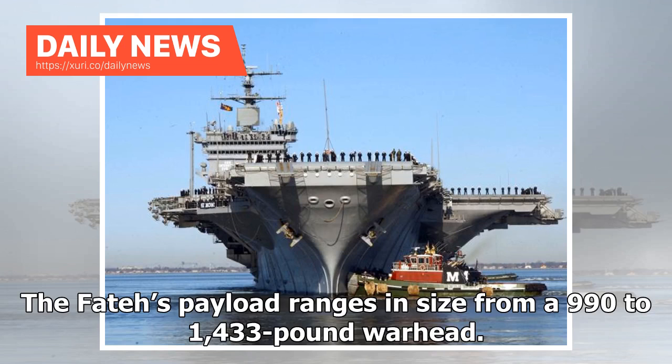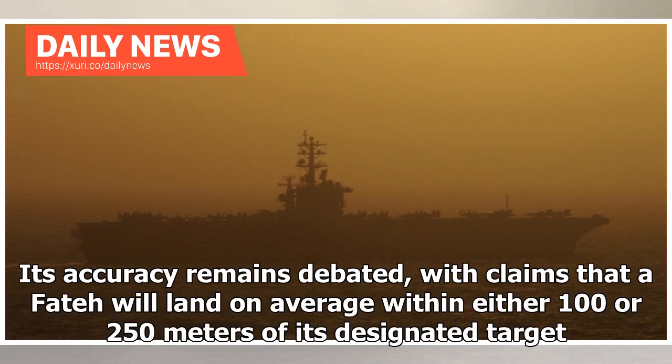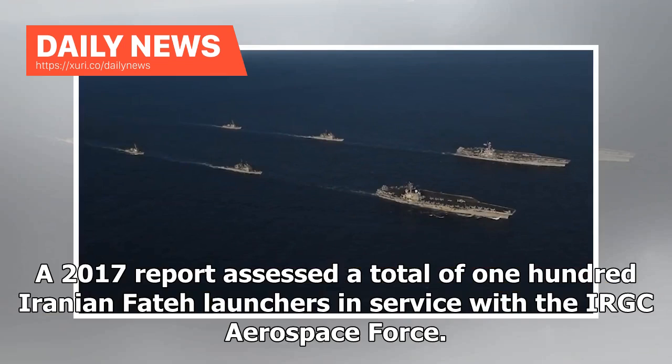In the following decade, Iran built and tested 3 additional generations of improved Fateh 110A, Fateh 110B, or Mod 3, and 110D1 models, eventually boosting range to 180 miles and improving accuracy using GPS guidance. Fateh's payload ranges in size from a 990 to 1,433-pound warhead. Its accuracy remains debated, with claims that a Fateh will land on average within either 100 or 250 meters of its designated target. A 2017 report assessed a total of 100 Iranian Fateh launchers in service with the IRGC Aerospace Force.